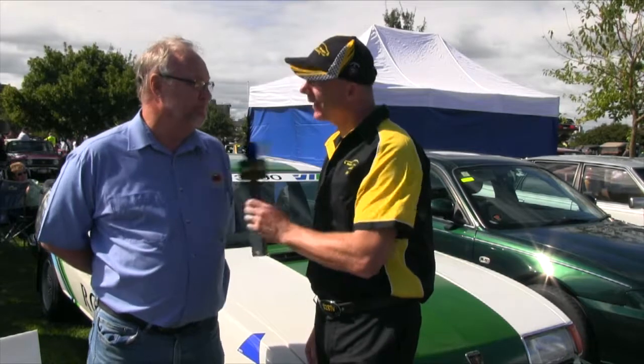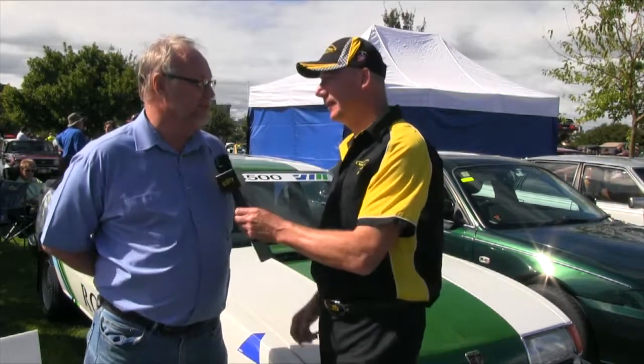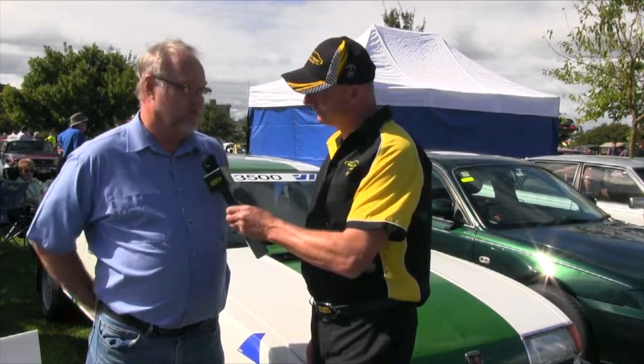Keeps me out of the pub. Funny enough, actually, spending money on cars is an investment in a way. Yes. And you're doing it towards an asset rather than, I shouldn't say, but pissing up against the wall. I think you're talking about going to the pub anyway. Yeah, that's right.